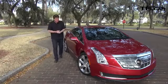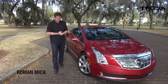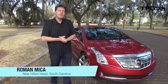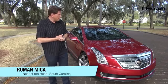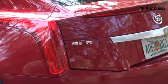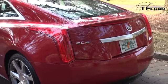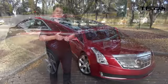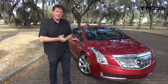If you were to ask me, this brand new Cadillac ELR is quite simply one of the, no, make that the best looking car that Cadillac builds and one of the best looking cars that GM builds. It is just spectacular. It looks like it's moving when it's standing still. And I'm going to take it for a quick spin. And that is coming up next on the Fast Lane Car.